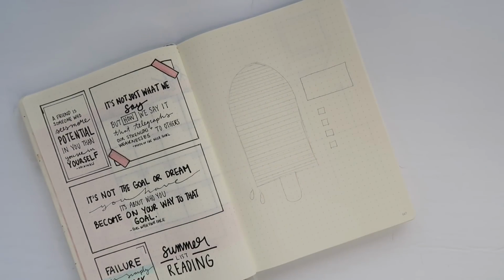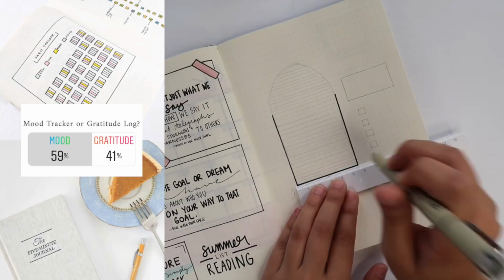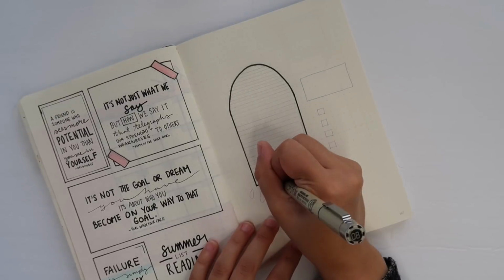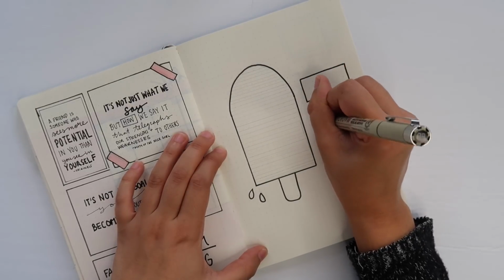Spread many of you wanted to see was a mood tracker, and I knew going into it that I wanted to make my mood tracker this month fun because it's summer, which is just a fun time of the year, so it deserves a fun spread. And with a pink and blue color theme, I thought the perfect way to make this spread a little bit more fun was to incorporate popsicles.